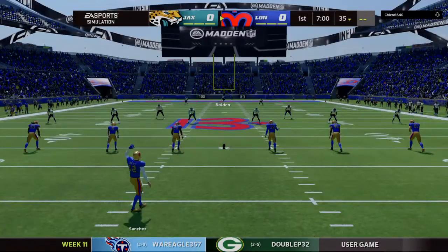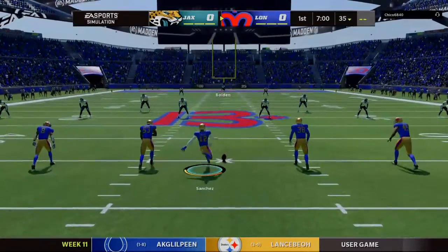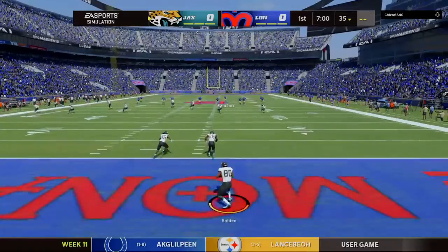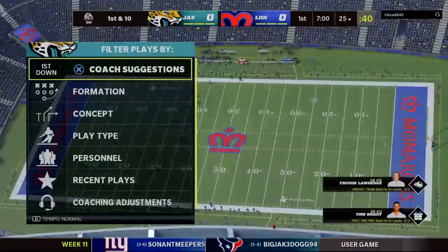with the Jacksonville Jaguars. The NFL season has hit high gear, and off we go in Week 11 on EA Sports. This will be brought out from the middle of the end zone.